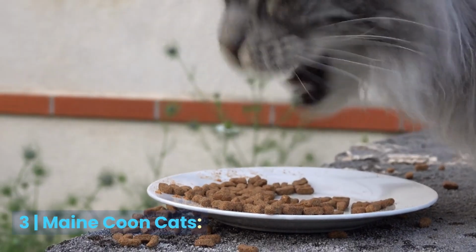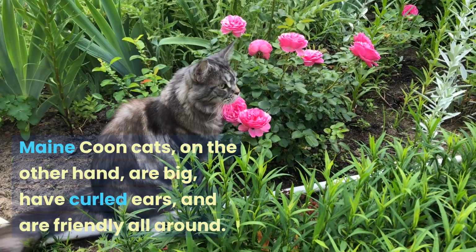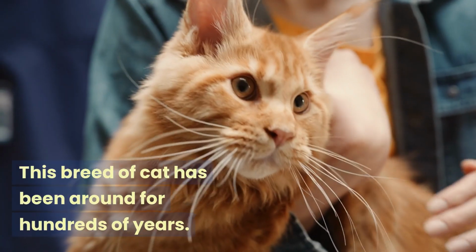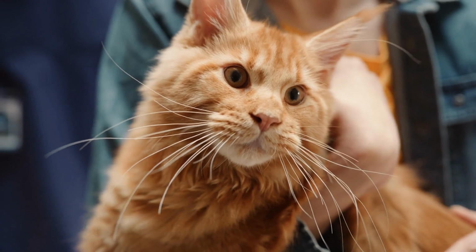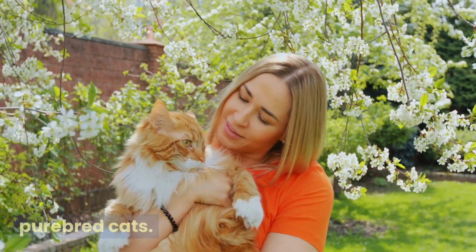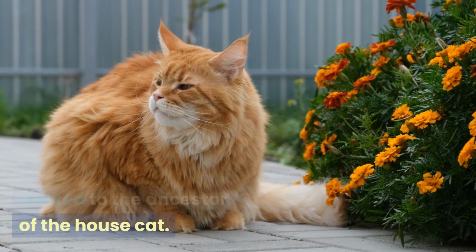3. Maine Coon cats. Maine Coon cats, on the other hand, are big, have curled ears, and are friendly all around. This breed of cat has been around for hundreds of years, and its genes are thought to have been changed less than those of some other purebred cats. Many people think they are more closely related to the ancestor of the house cat.